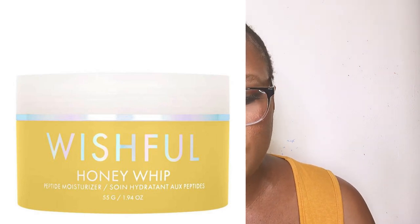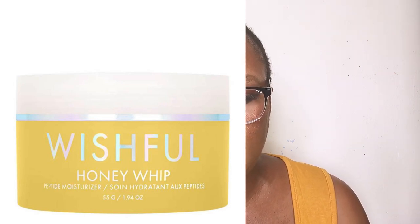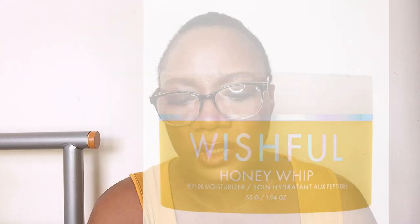So these are the key points. It firms, it lifts, it plumps up the skin, and it evens out skin tone. It contains some collagen, and we all know collagen is very good for our youthfulness. So definitely I will recommend it to you this autumn winter season.